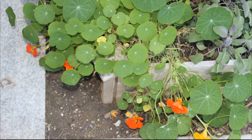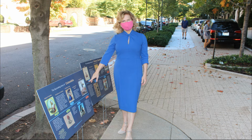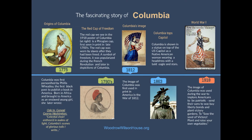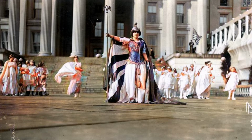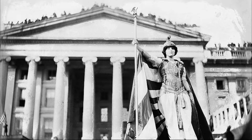And we started to see this trend of images of Columbia that was used for plant the seeds of victory. And we decided we would compare the victory garden of 1918 to kitchen gardens of today that they have at the White House. And we started to do the research and see the history of Columbia was then, that personification of America was then used by the suffragists as well as many of their images that they used to portray the suffrage movement.